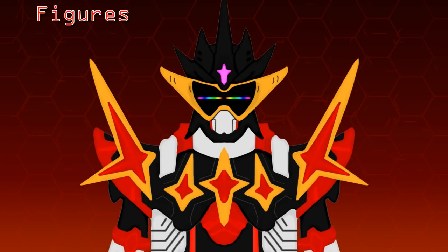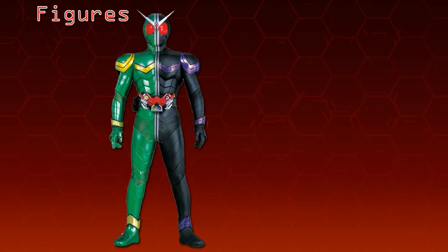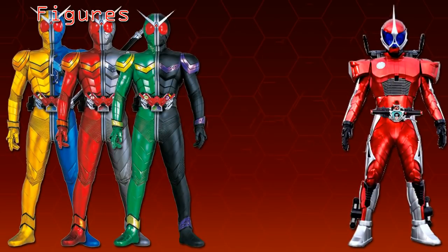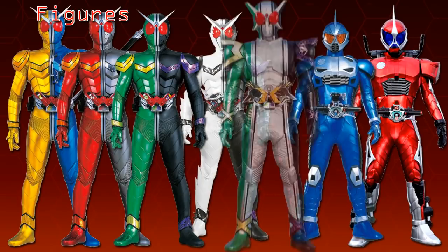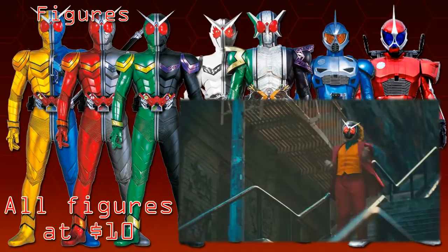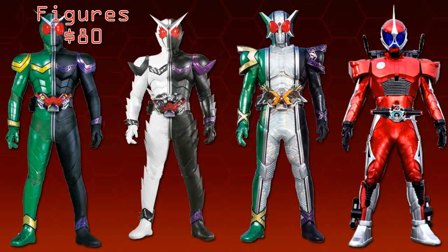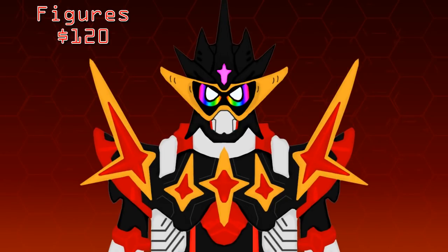Starting with the figures. This is a bit rough. We have Base Double in his other base forms, Base Axel, Fang Joker, the final forms, and Joker because it was in one episode of the season and that's kind of the thing I have to adhere to. Then we've also got 4 figures at a 12-inch scale for the main forms, and that's it. I'll get more into this later. For now, let's move on to roleplay.